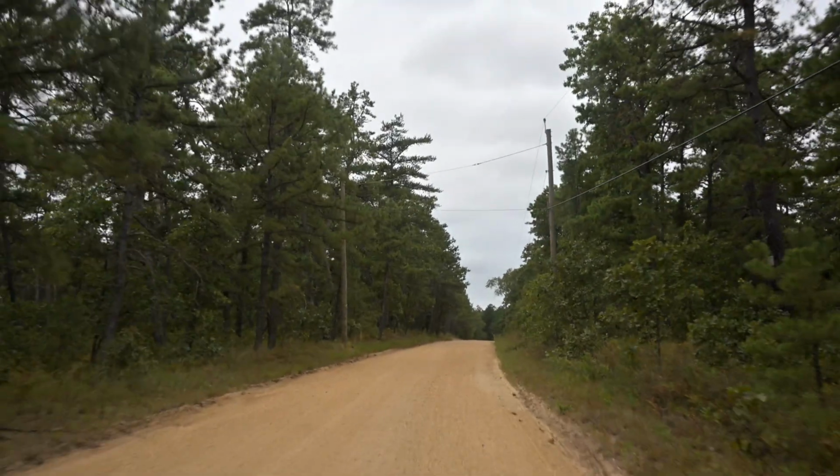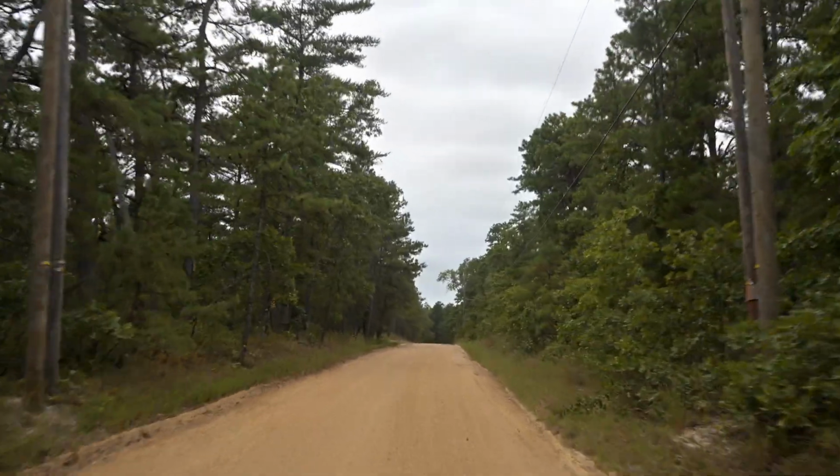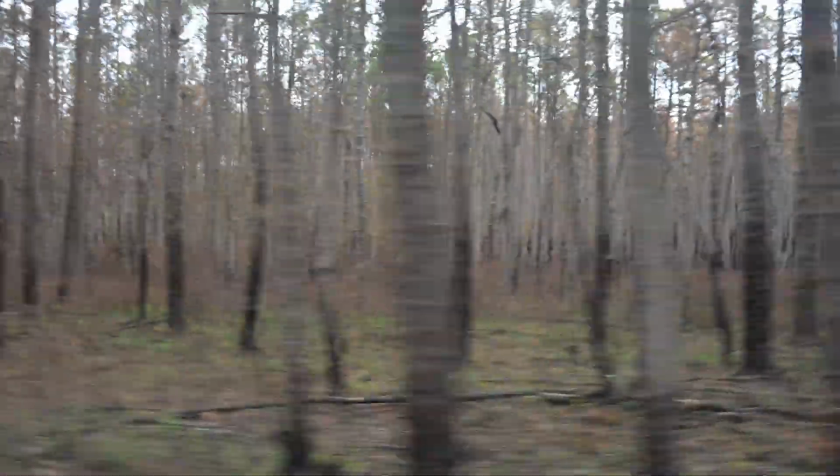What have I gotten us into? As we continued on the drive for what seemed like forever, the evening started to get darker and we passed areas that had been affected by wildfires. Not only were the trees bare, you could still smell the burn.